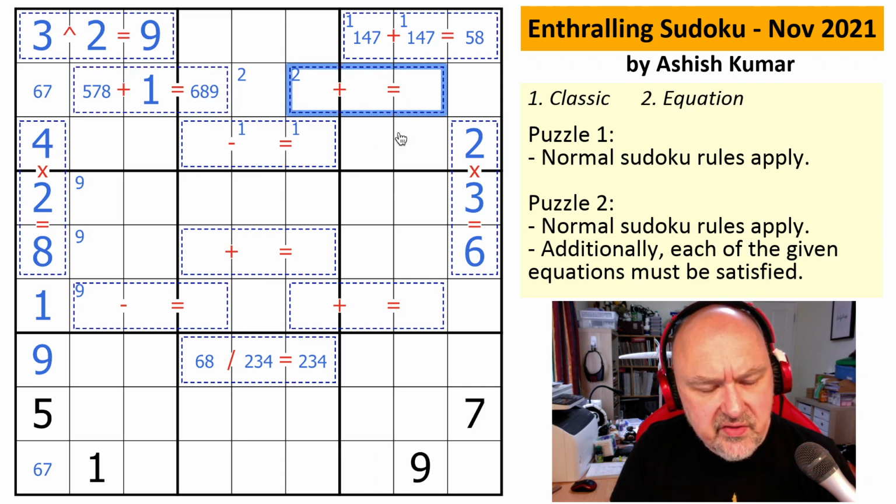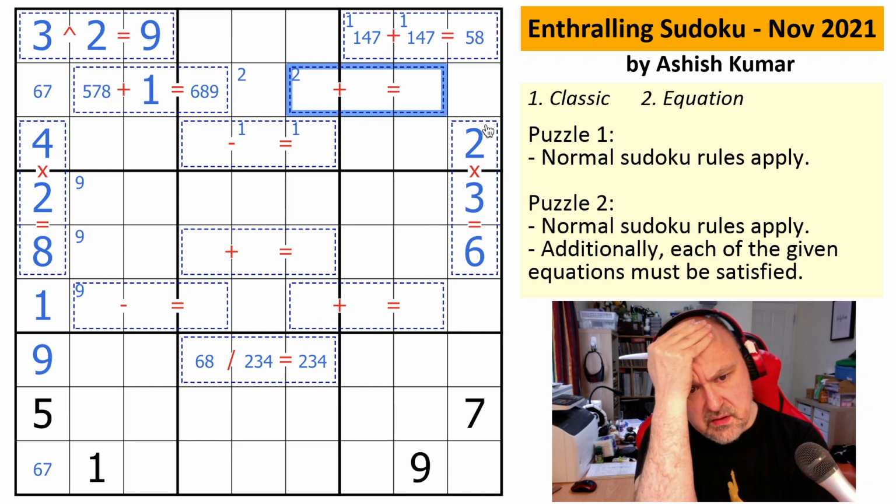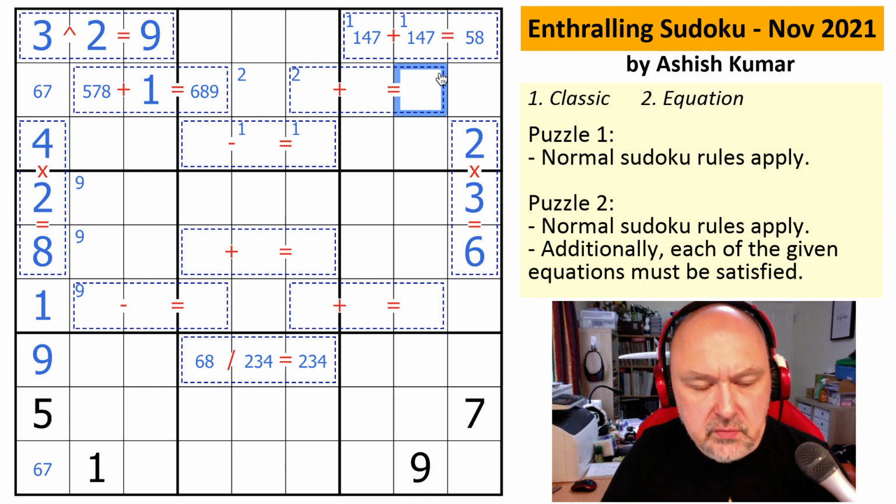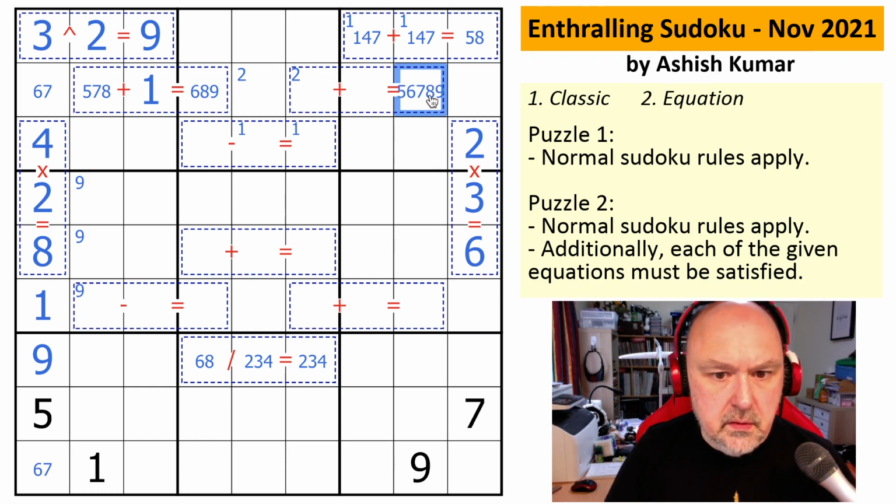Do I have to look at these two together? Like, can neither of these have a 6 or a 7 in them without breaking this one? Oh, crikey, I am not that good at math. So we know that these 4 cells add to those. So those 4 cells are a minimum of 10. So this is at least 4. No, that's not true. Well, it is true. This is at least 5. This is 5, 6, 7, 8, or 9. Because 2 plus 3 is the smallest I can put into those cells.